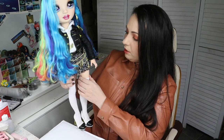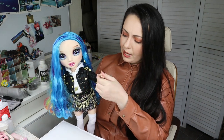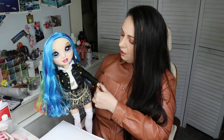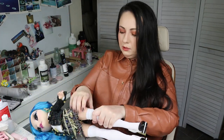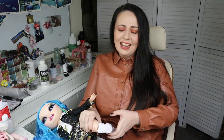Yeah, and for the rest, what else to say? Let's check the flexibility of her joints. Yeah, her elbows are bendable. Her hands here, slightly bendable. There is not that much flexibility in this joint. Then yeah, the upper part of her torso is also movable. And her knees. Oh, Jesus Christ. It feels like I just broke someone's bone in someone's leg.